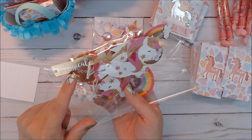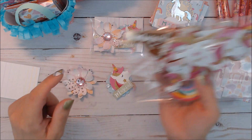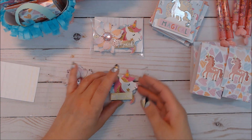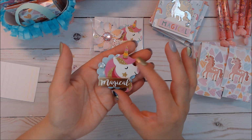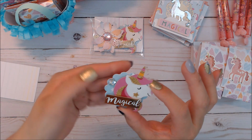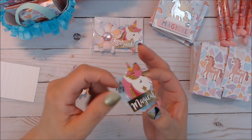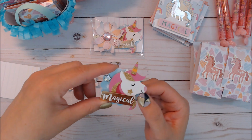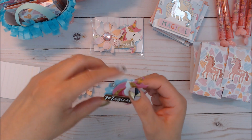And then this one here, I just cut it down a little bit smaller so it wouldn't be too big. I was trying to stay within that 2 inches, but it wasn't easy. And you know, that unicorn already has glitter on there, and then I just used another one of those stars. There's 2 layers of the scalloped circles, which I used a punch for, and it is a 2-inch circle.